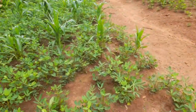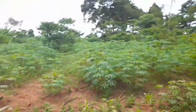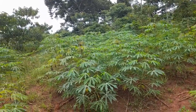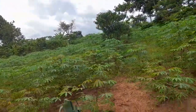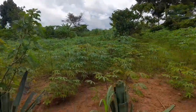Rain has just started, so people are already planting. Here, we plant a lot of cassava because cassava is our main food. We make what we call kalo, a mixture of cassava and millet or sorghum. And that side, that's Arabica coffee.